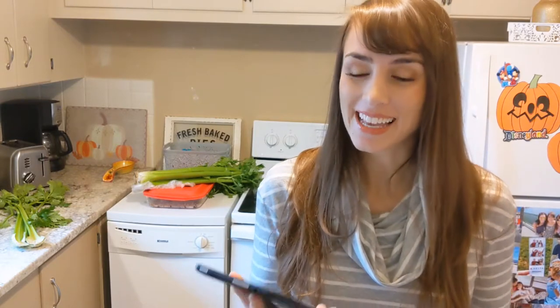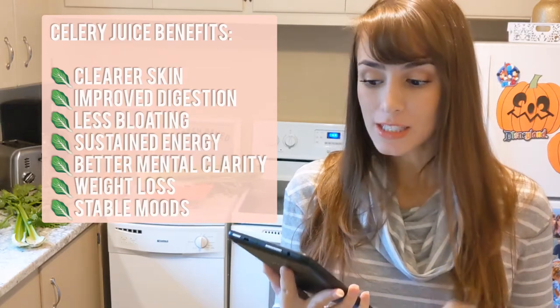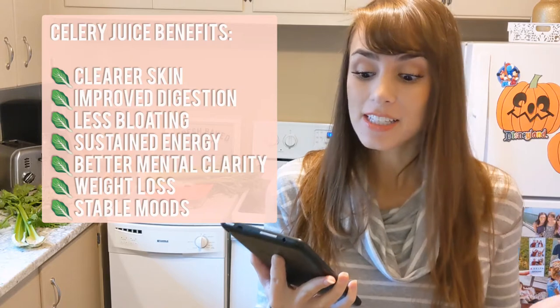But other people say that you will notice clearer skin, improved digestion, less bloating, sustained energy, better mental clarity, weight loss, and stable moods, which all sounds pretty good. Now, the instructions for doing this was that you are supposed to drink it on an empty stomach, which was a little difficult for me.